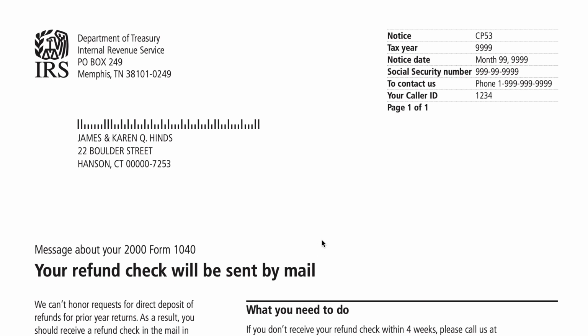So let's start with the upper right hand corner. You see this notice number. The tax year would be whatever tax year. In this case, it's 2000. Then the notice date would be whatever the date that the notice goes out.